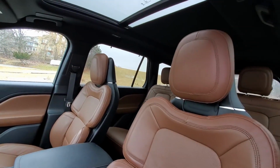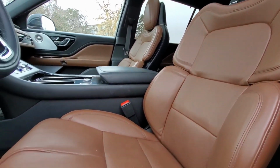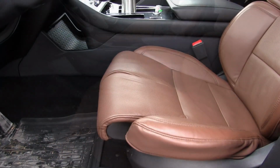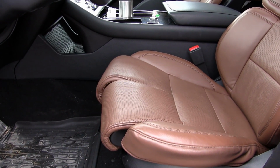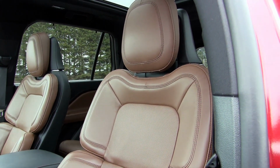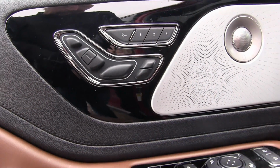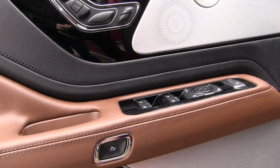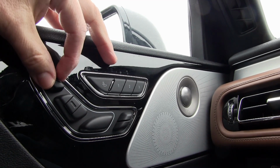Both driver and passenger front seats are designed using Lincoln's new perfect position concept that was first seen in the new Continental. They offer up to 30 different adjustments with the goal of creating the ultimate level of comfort. The problem for me, though, is that achieving that goal is remarkably cumbersome. There is a learning curve associated with the multiple power adjustment options that are found on the door as opposed to being at the side of the seat where one is typically used to finding them.